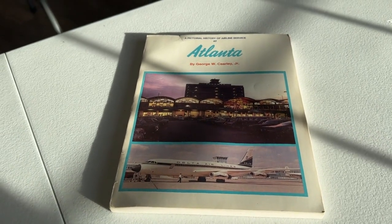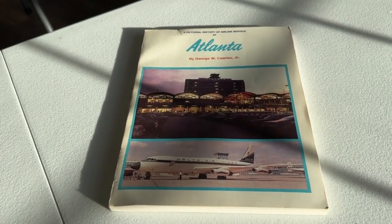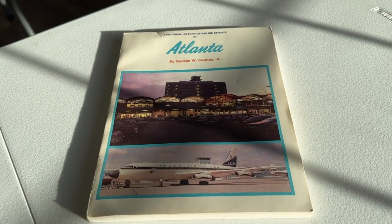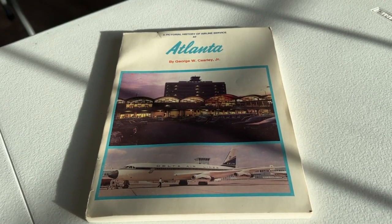Today we're going to be taking a look at a pictorial history of airline service at Atlanta. This is a really cool book by George W. Cearley Jr. Hopefully I said that right. Sorry if I did not.